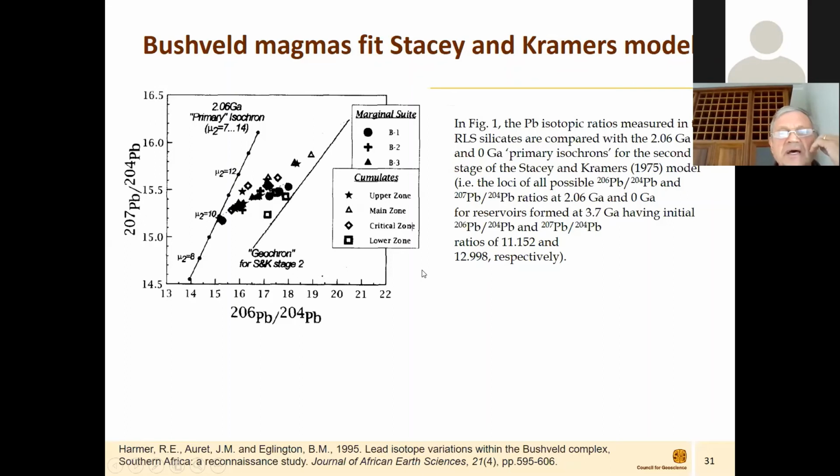Jock Harmer showed that the Bushveld fits the Stacey-Kramers model very, very well. And that model says that at 3.7 billion years ago, there was this major change in the uranium-lead ratio of the source of magmas at surface. So that major change at 3.7 could be related to the formation of this 3.7 billion year crust, which during this catastrophic event at 3.7 forms at surface and could then sink to the core-mantle boundary. So the sulfur comes from the crust in this major event at 3.7 and goes down to the core-mantle boundary.